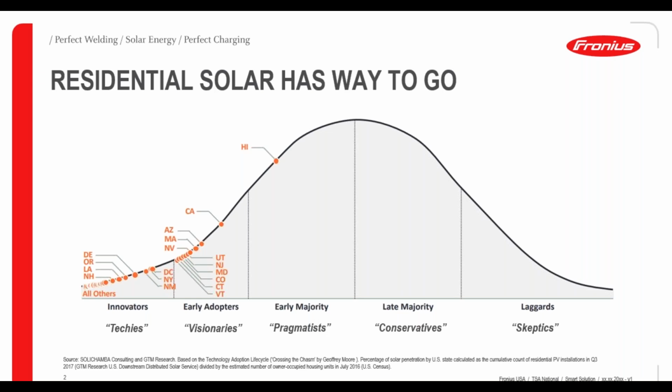So what we like to say is that solar has come a really long way. It's evolved very, very fast as a market, but we still say it has a long way to go. Taking a look at this graph is one of my favorite graphs because every time I look at it, I have a new way of trying to explain this. So let's start with the basis of the graph. We call it the technology adoption lifecycle graph.